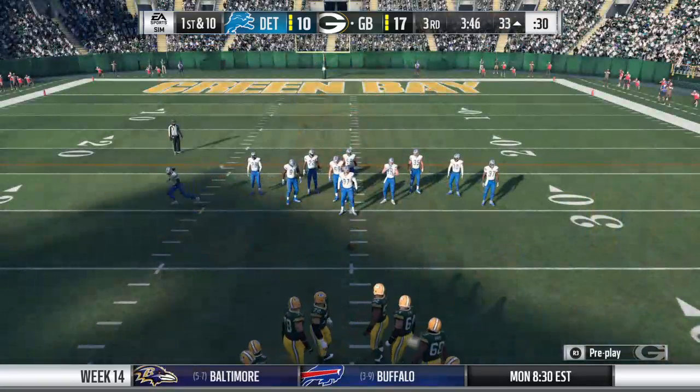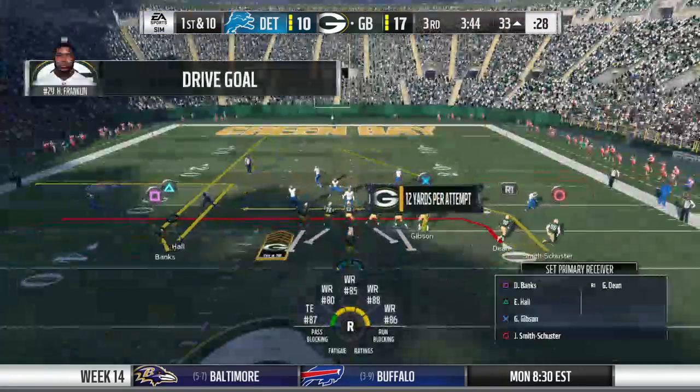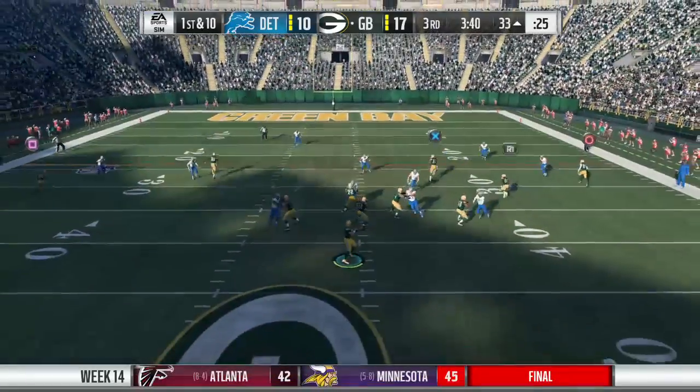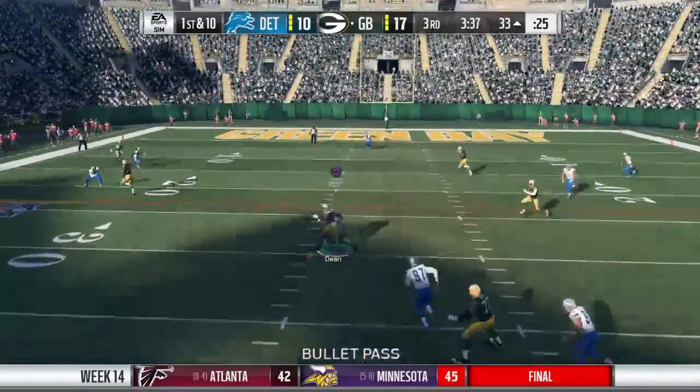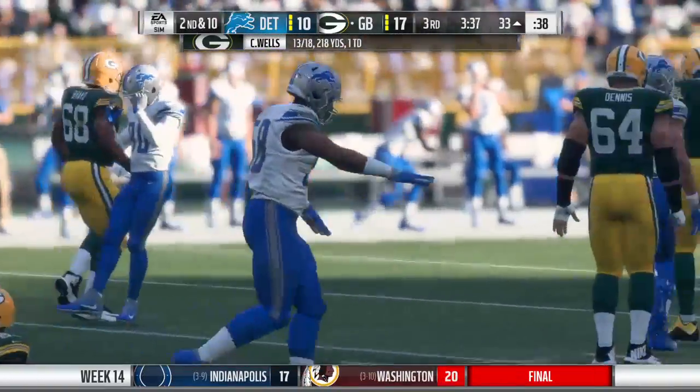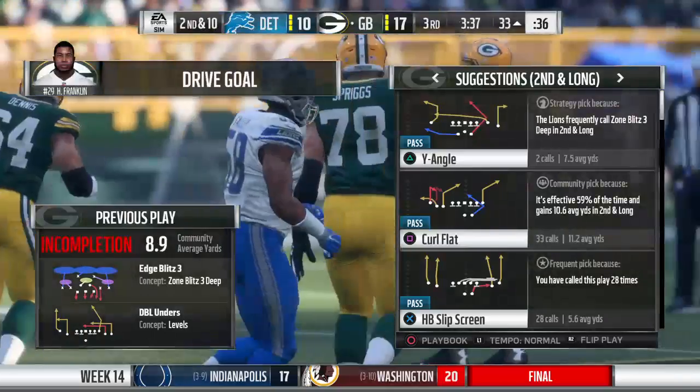Well, the offense lining up 1st and 10. Operating from the gun. Wells. And incomplete. A drop there in the middle third of the field. That'll bring up 2nd down.